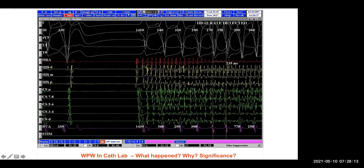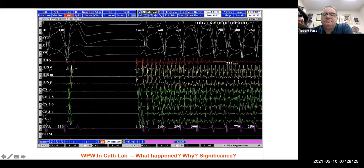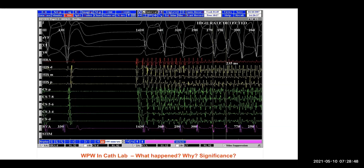I'm wondering if maybe we damaged the AV node in some way. Why would I say that? Let me ask you this. Someone has nicely measured the R to R interval here and measures it at 235 milliseconds, which is a rate well above 250 beats per minute. Do most people's AV nodes conduct that rapidly? No. Not usually, no?